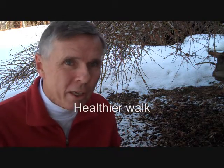Finally, using poles gives you a healthier walk. By elevating your hands, circulation is improved and your heart rate is reduced. You'll find your hands won't swell up as they might without poles. Poles give you a rhythm that leads to a relaxed, more regular breathing pattern and increased stamina. If poles can reduce fatigue, extend your day, allow you to hike longer and farther, you'll enjoy the experience more.